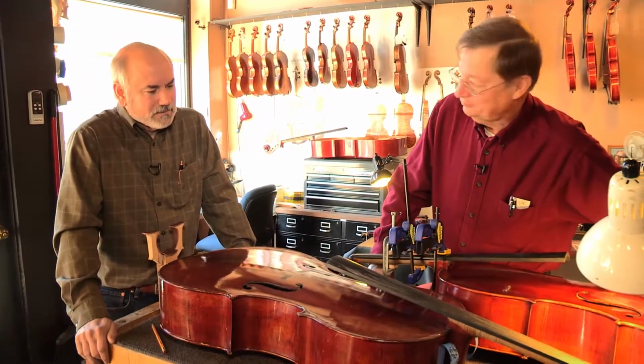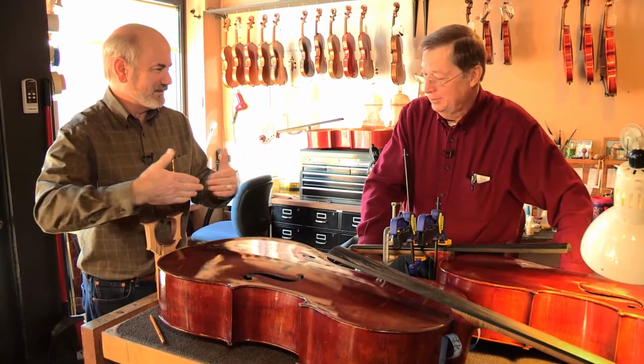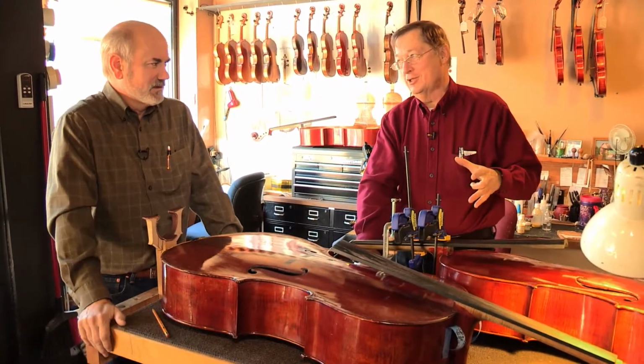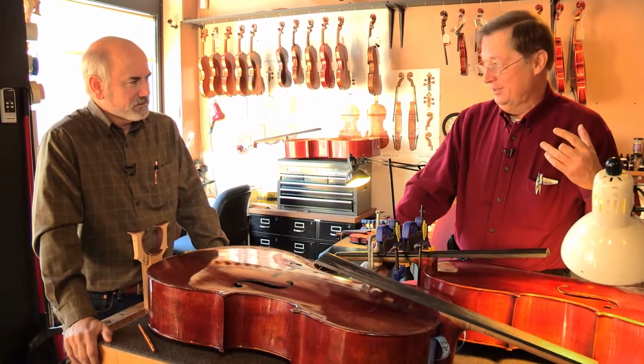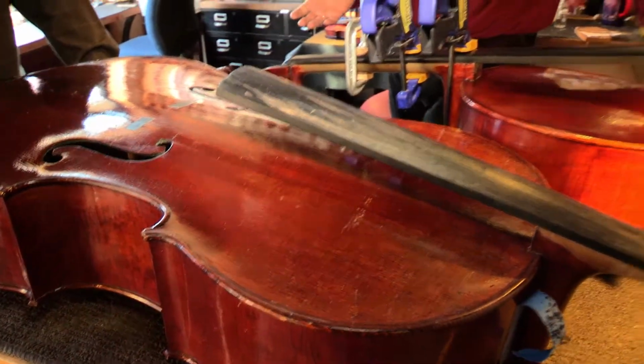Yeah, and I know this really sounds stupid, but there's no frets on it. I mean, you play this by repetition, repetition, repetition. By listening. Yeah. And repetition, that's right. You have to know what it's supposed to sound like, and you have to practice putting your fingers in the right place.